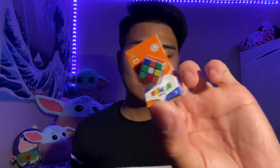Okay, we got the other Rubik's Cube. We got the colored one now. That's a new one. Place it again. The glue. But let's see if it's glow in the dark. Nope. Got that glue already.